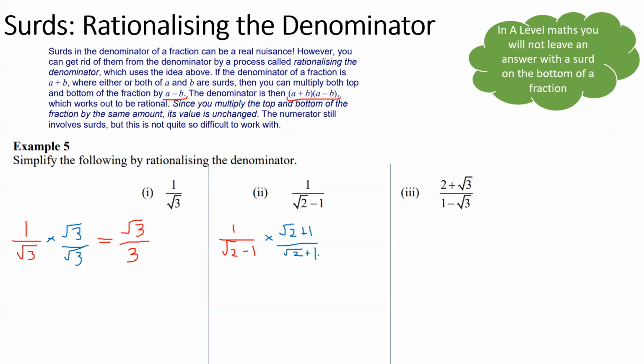Okay, and it's important that you do change the sign. Otherwise, you just end up with a mess on the bottom and you don't get rid of those surds. Okay, so the reason that we do this means that our surds in the middle cancel out. I will show you what I mean. I'm going to rewrite this. So that means that we are working through on the top of our fraction. We've got root 2 plus 1 because we've got 1 times. And on the denominator, we've got root 2 minus 1, root 2 plus 1.